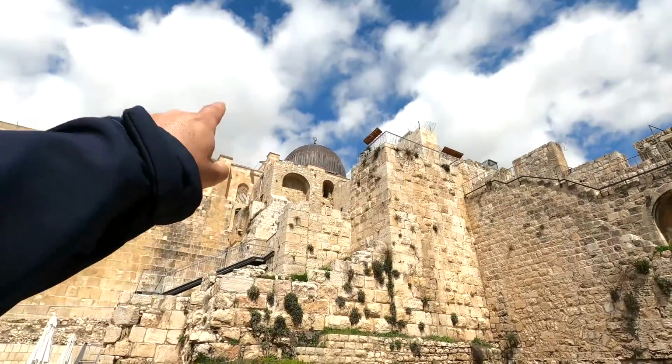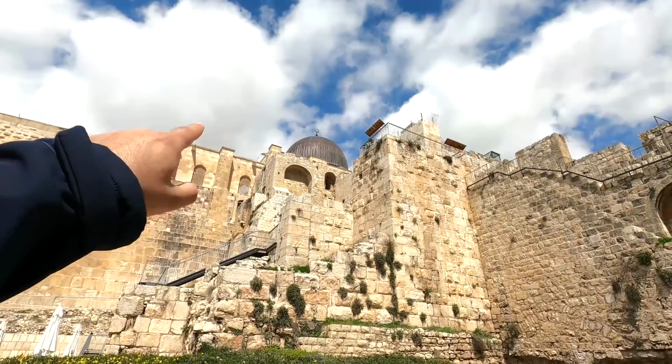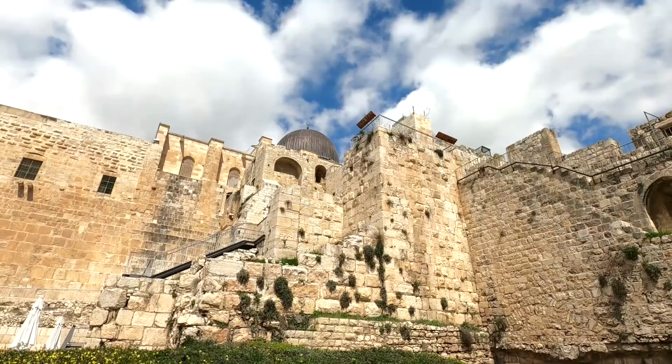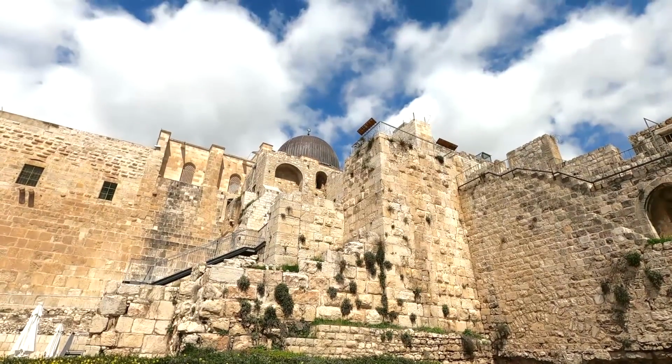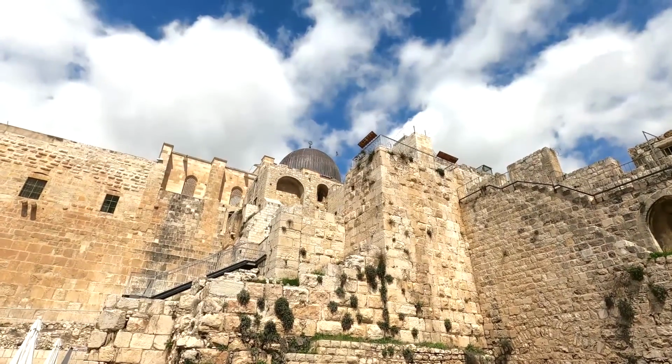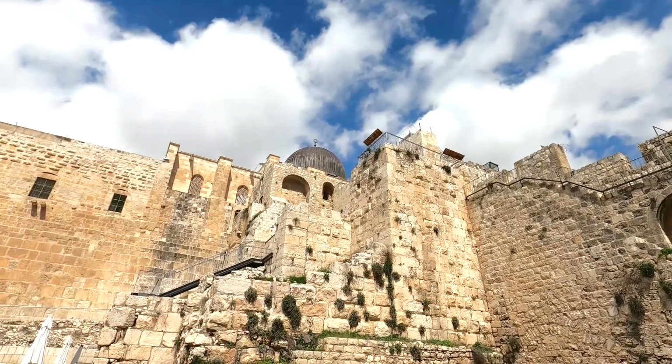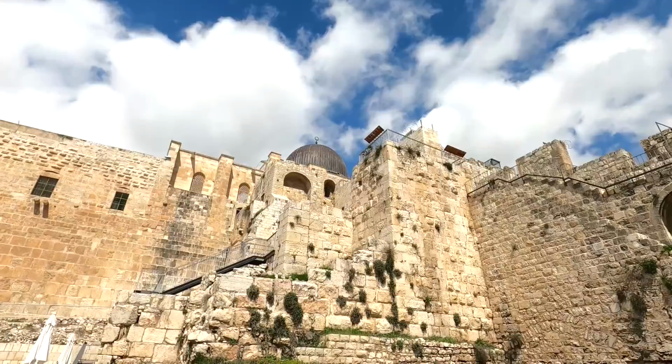So this dome that we are looking at is the dome of the Aqsa Mosque, which is the farmost mosque and the third holiest place for Muslims. After first is Mecca, second is Medina, and the third is the farmost mosque.